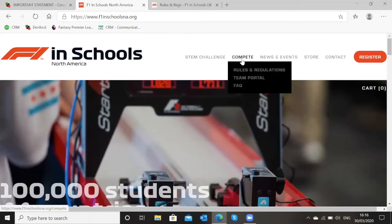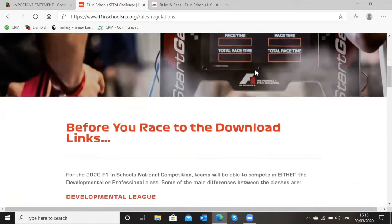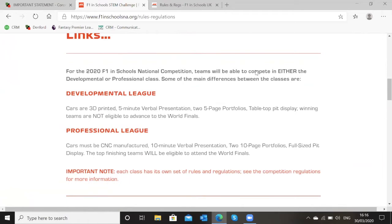But if we go to compete, you've got rules and regulations. So you can see I've spoken about the development league and the professional league. So the development league, cars can be 3D printed. They can also be machined. So they can be done either way, 3D printer or CNC router. They've got a 5-minute verbal presentation.